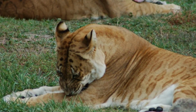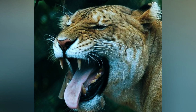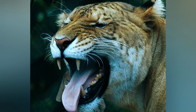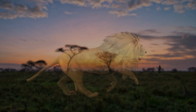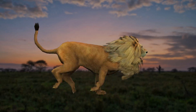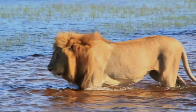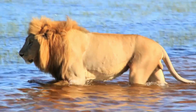The head of a liger is thought to be nearly twice the size of that of a lion. A larger head size also means larger jaws and massive biting power. The big cat family heavily relies on agility. Speed is a key characteristic that defines a big cat's agility. However, a liger's large size does not make it any more agile than a lion.